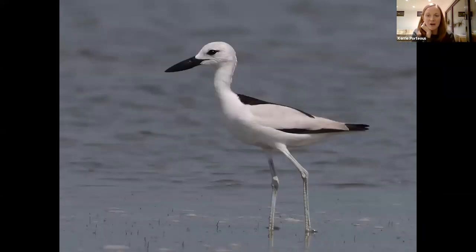So they tend to return to Marhay somewhere around early to mid-September. And Naturetrek tours go to Seychelles somewhere around early to mid-September. It's like we planned it.